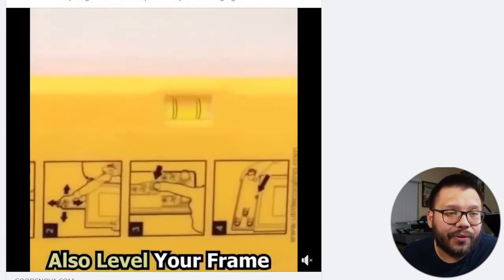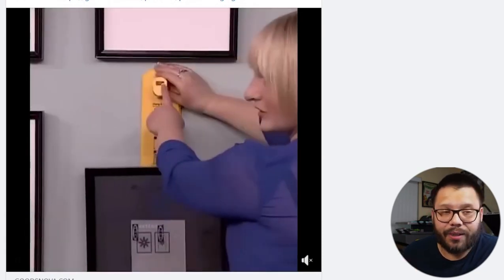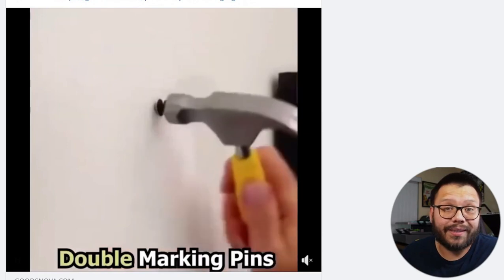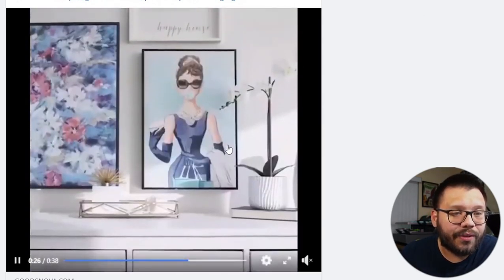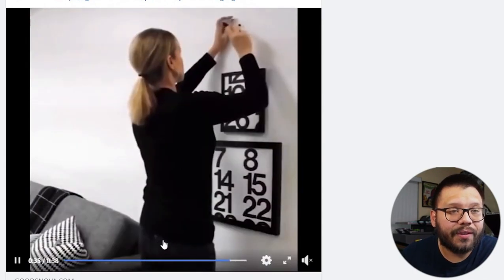It also has a level and they tell you straight up, no more guessing on where you need to place the nails for whenever you want to hang up any frames. Other than that, the rest of the ad is pretty much the same, just being used for smaller or larger items. And that's pretty much it. Pretty simple, straightforward, straight to the point.